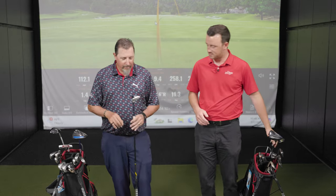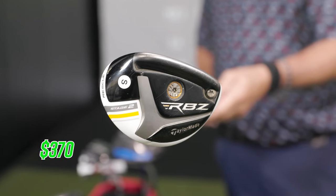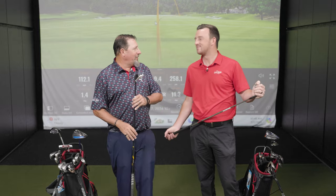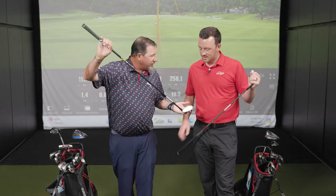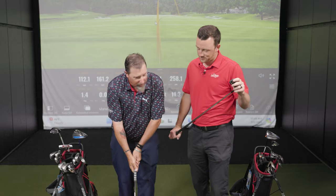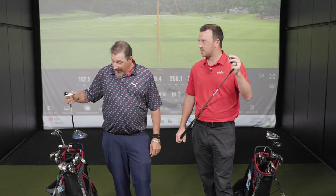So my hybrid, I actually grabbed an RBZ Stage 2 Tour. Fantastic hybrids. Really, really fast. This is the Tour 2, so it's 16.5 degrees. I cranked it up to 18.5 because otherwise it's going to go too close to the three. Yeah, it will. This one's awesome. Look at the white crown like that. Fresh. Yeah, it is. So good. $80. That's phenomenal. I'm tempted to actually buy this because it's so good, to see a white crown club like that in such good shape. I know. That's a club that's what, 10, 12 years old? Yeah, absolutely.